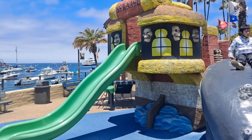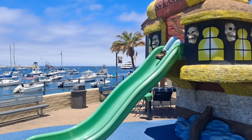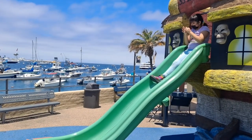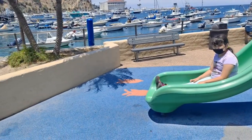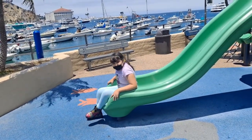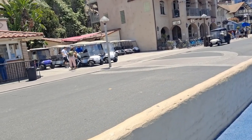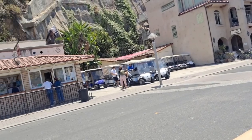If a kid is looking for something extreme, this is it. All right, ready? Here she goes. This is extreme. Woo! Very extreme at Catalina Island. There are definitely many golf carts here at Catalina Island. And it's a gorgeous view.